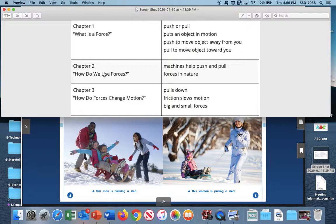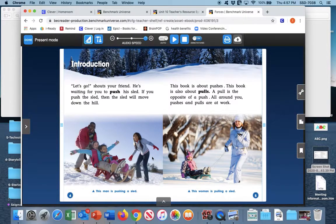In chapter 2, how do we use forces? Machines help to push and pull, and forces in nature also allow you to be able to move things. And last, in chapter 3, how do forces change motion? It talked about pulls down, friction slows down the motion, and big and small forces make a difference too. So this is just a little bit of an outline of those 3 chapters.